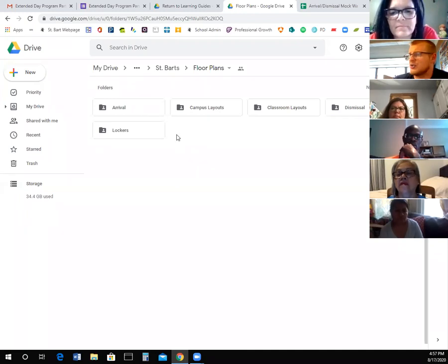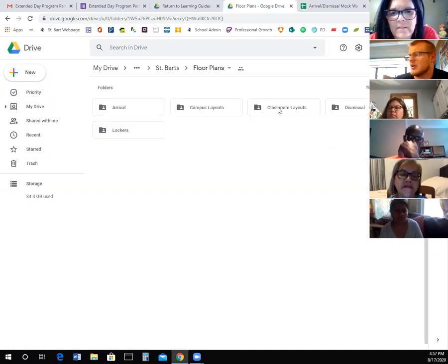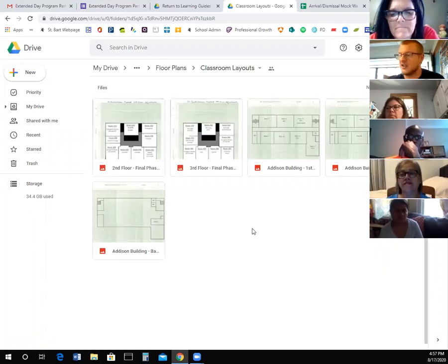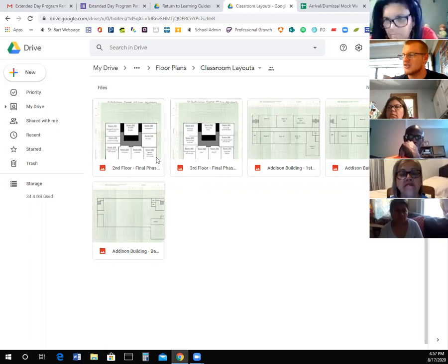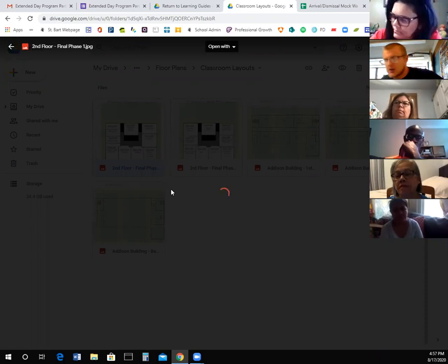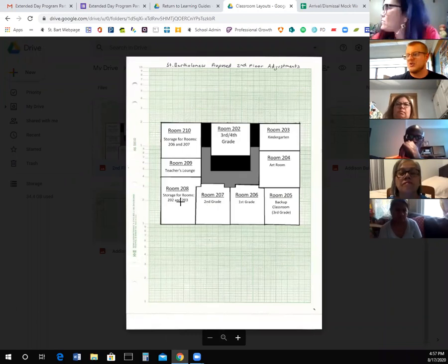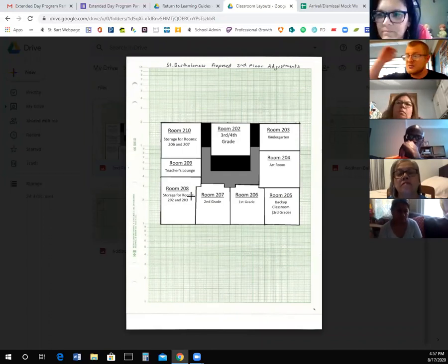So I'm going to go back, not our campus layout, let's go to our classroom layouts, just to get an idea for lunch, and then Nilma could kind of fill in for recess, because that isn't going to be the same as usual. Our lunch periods should be somewhat similar. Our times may be slightly different here and there, but for the most part, it should be around the same area, because students are having lunch in their classrooms.